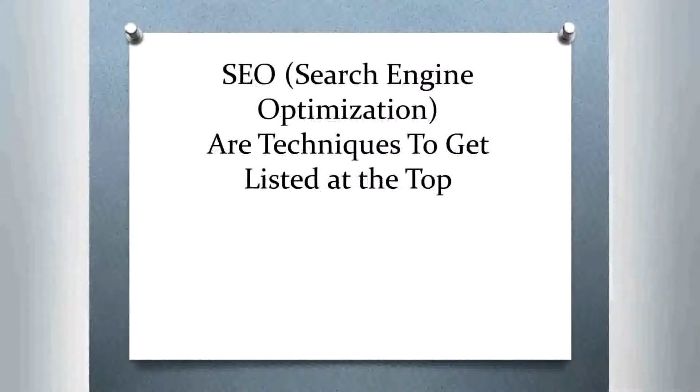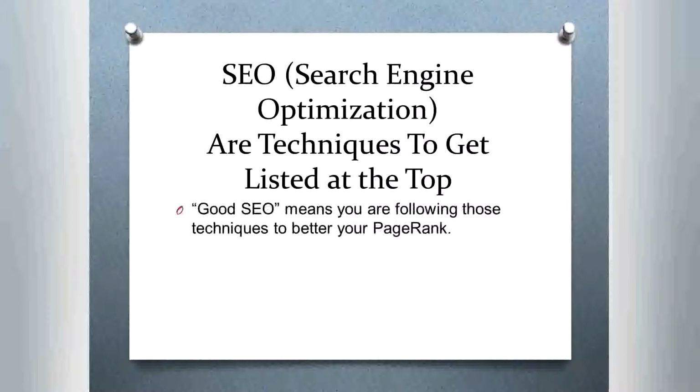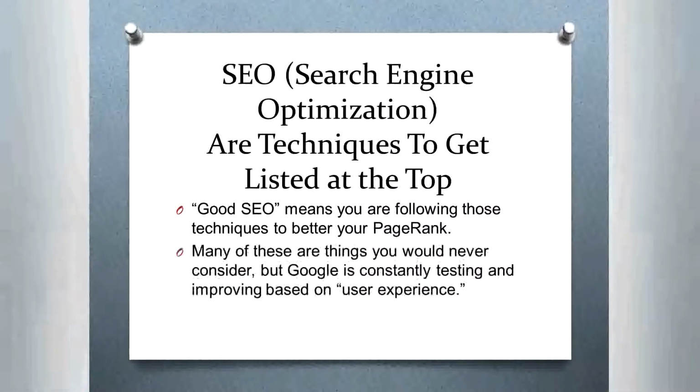So what we want to talk about next is search engine optimization techniques. So basically things that you can do on your site as you are creating content. Good SEO means that you are following techniques that help you get better page rank, and they have to do with keywords and how you use those keywords on your site.